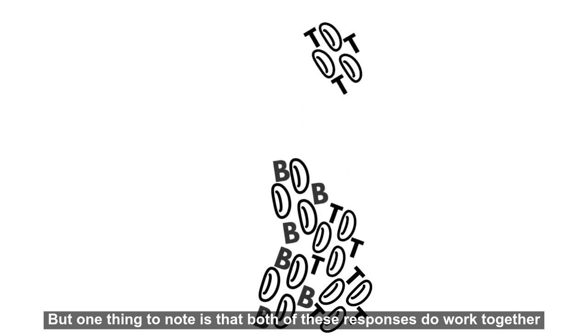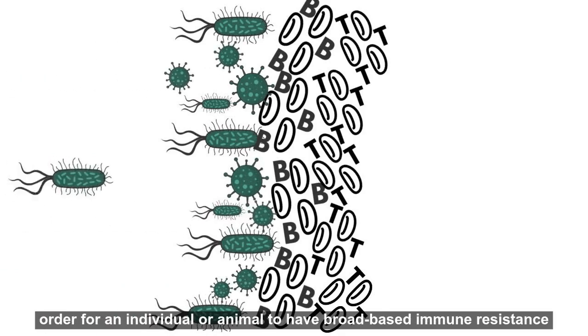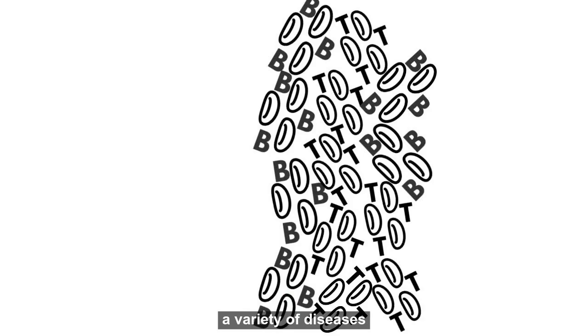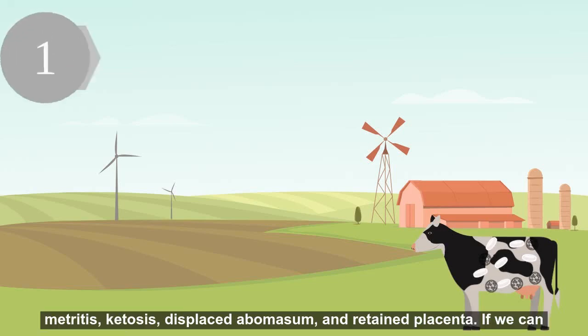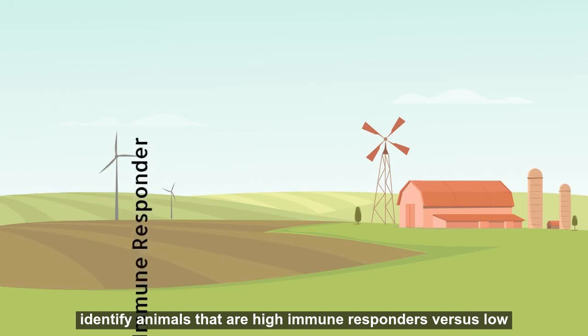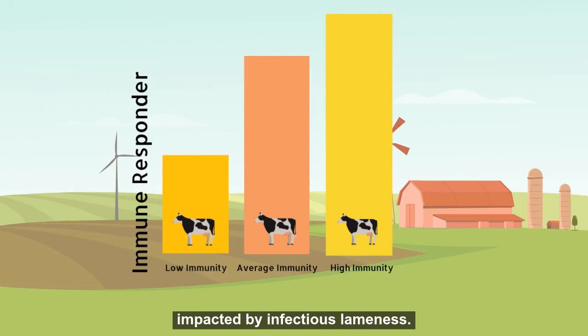But one thing to note is that both of these responses do work together to generate the overall immune response. So it is important to ideally have enhanced responses for both in order for an individual or animal to have broad-based disease resistance so they can defend against all the pathogens that cause a variety of diseases. Cattle with better immunity have been shown to ward off other diseases and disorders, such as mastitis, metritis, ketosis, displaced abomasum, and retained placenta. If we can identify animals that are high immune responders versus low immune responders, then we could breed herds that are less likely to be impacted by infectious lameness.